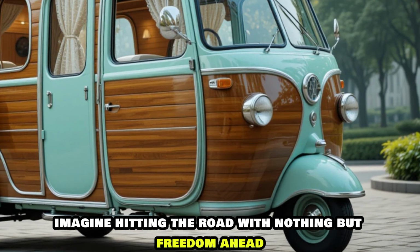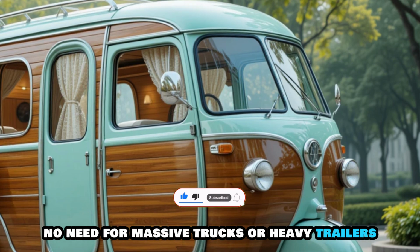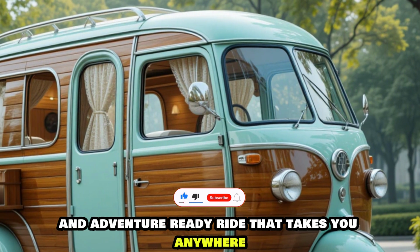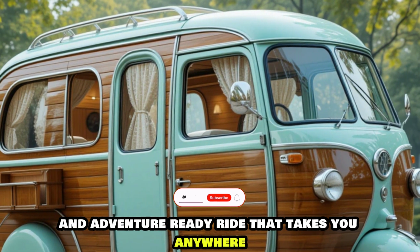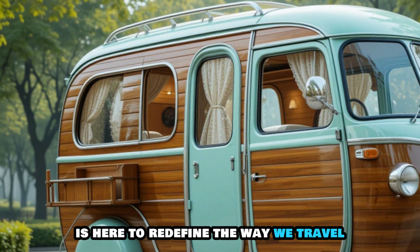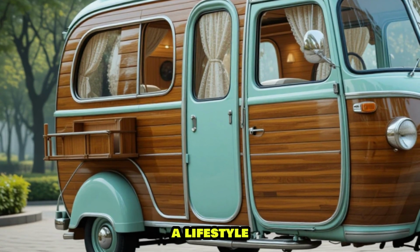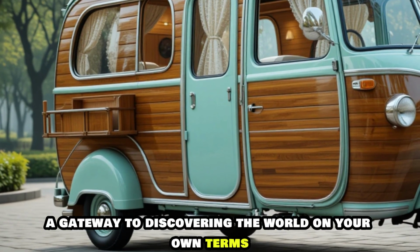Imagine hitting the road with nothing but freedom ahead. No need for massive trucks or heavy trailers, just a compact, efficient, and adventure-ready ride that takes you anywhere. The Camper Tricycle RV is here to redefine the way we travel. It's not just a vehicle, it's an experience, a lifestyle, a gateway to discovering the world on your own terms.